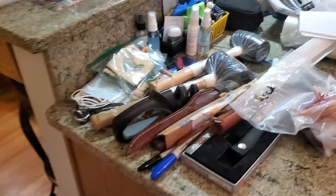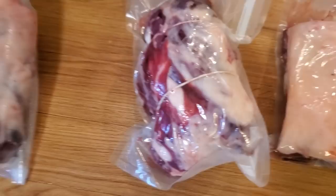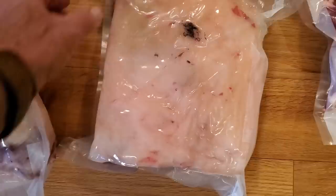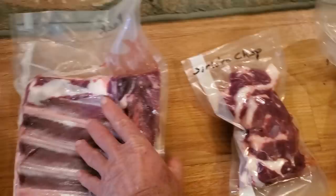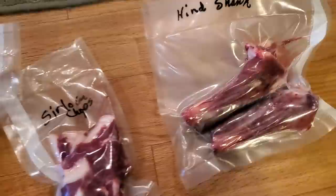This lamb, actually, it wasn't a lamb. It was a wither that was about 2 years old. And you can see the fat cover on this animal. So here's a leg of lamb from the first one. And this is a shoulder roast, boneless. Again, the vacuum sealer, unbelievable. Here's the rack, that's the back side. There's your rack of lamb. Sirloin chops, the breast brisket, some more sirloin chops, and this is the hind shanks.